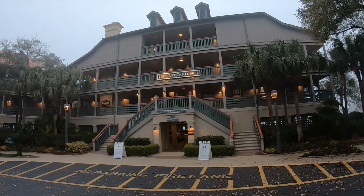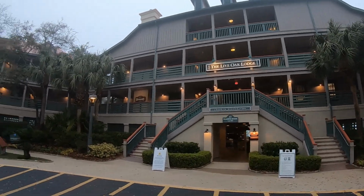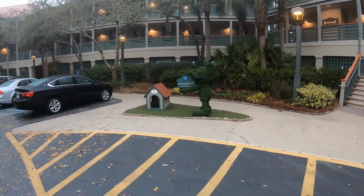Here's the main part and where we check in for the Disney Resort. But before we get over there, I love this Mickey topiary.